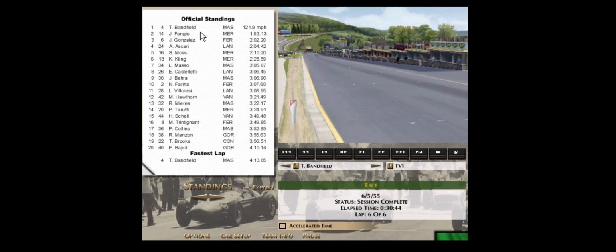As you see here, me, in the Maserati, has won this race. So I get 12 points, I believe. And I believe I had the fastest lap, so I will get an extra point there, so about 13 points. Fangio got second, Gonzalez got third, Scarlatti got fourth, Moss got fifth, so that'll be your points. And then you got the rest of the field here.